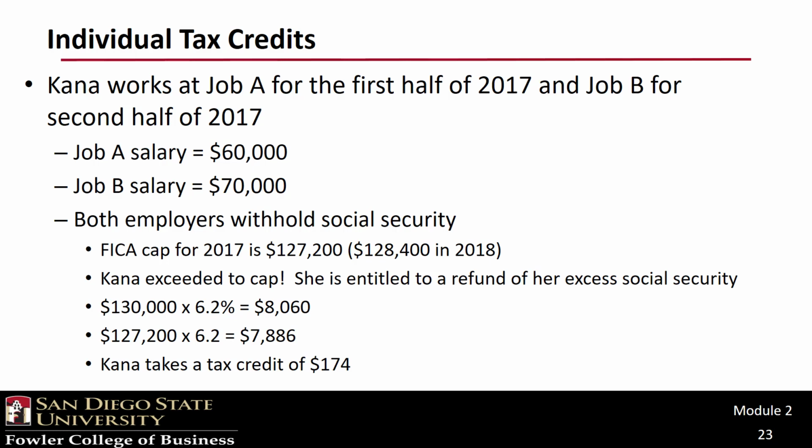Okay, armed with that information, let's review Kana's situation. She had two jobs during the year. Her first job paid her $60,000, and her second job paid her $70,000. Both employers will have withheld 7.65% all year, and thus withheld 6.2% on a total of $130,000. As a result, Kana has overpaid Social Security tax. The Social Security Administration does not run a refund operation, but instead permits taxpayers a credit for the amount of overpaid Social Security tax. As a result, Kana will record a Social Security overpayment credit on her income taxes.